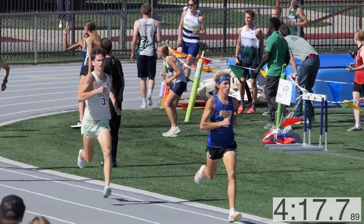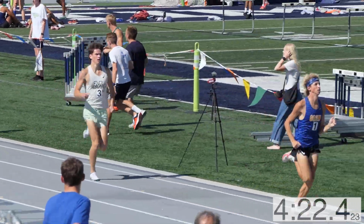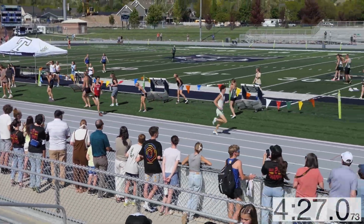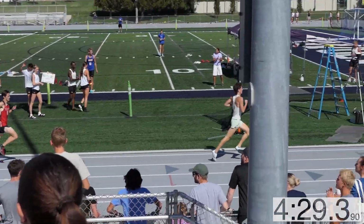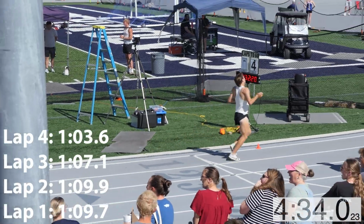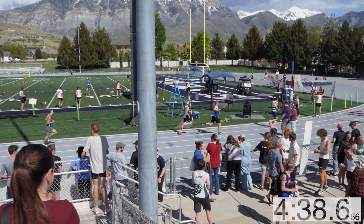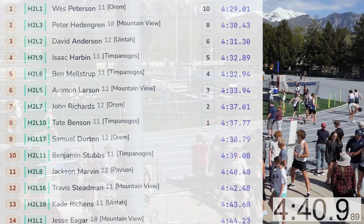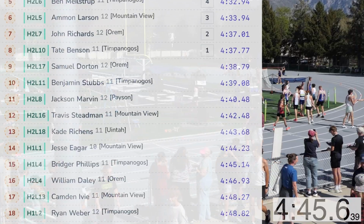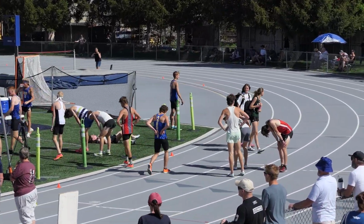We have David Anderson from Uinta. He was in 7th place at the start of the last lap, and he is now in 3rd place going to the finish with Wes Peterson in 1st place, David Anderson in 3rd, Peter Hedengren in 2nd, and right there at the end we saw Isaac Harbin just barely beat out his teammate Ben Milestrup for that 4th position. So a lot of these young men, personal best times with a very strategic race.